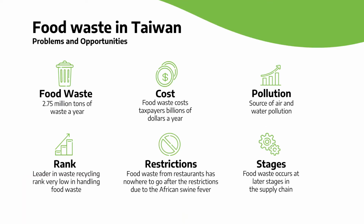So then we checked how food waste is handled in Taiwan. So in Taiwan, there is 2.75 million tons of food waste each year. That creates even more pollution. Taiwan is ranked leader in waste recycling, but ranks very low in handling food waste.